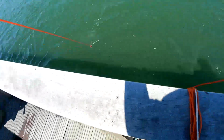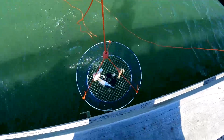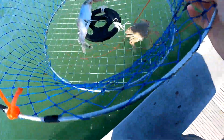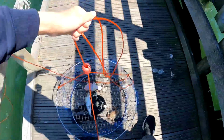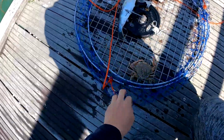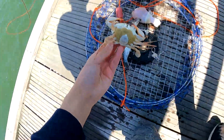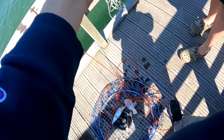Big crab! Oh, that's heavy. That's heavy. Oh, there's one. Lady crab. Yes. There we go. Jack got one. Lady crab. Hopefully he's not pregnant. Yes! Wait, moment of truth. Moment of truth. Come on. Please. No! No! No! Shit! Whoa, whoa, whoa.